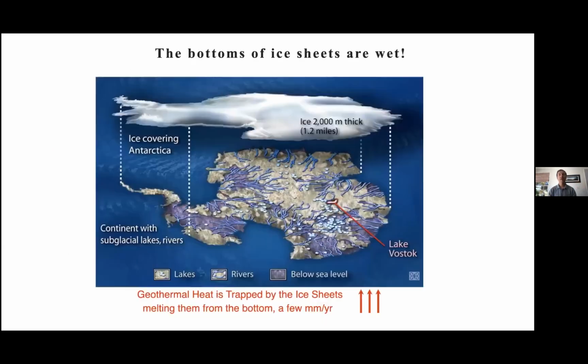So just really quickly to review that, the bottoms of ice sheets are really wet places. That water comes from two primary sources. We're trapping geothermal heat, and then the ice sliding over the bed. The friction will also melt ice, and how much melt? We're talking about millimeters per year is kind of the scale you should keep in your head. So these aren't vast quantities of melt, but a few millimeters a year. And then we're able to generate rivers and lakes, like highlighted here. Lake Vostok has the volume of a Great Lake in North America, but it's buried under 3 kilometers of ice.